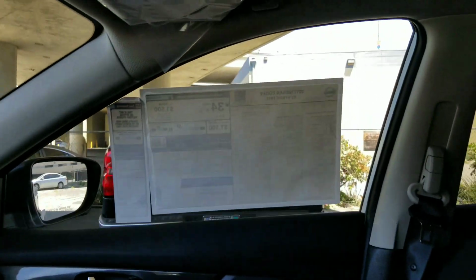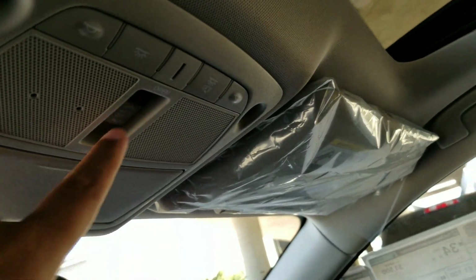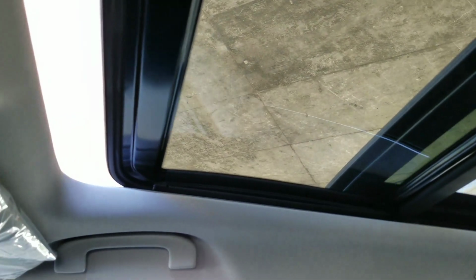Now, that nice dual panoramic moonroof that I mentioned earlier is what we're taking a look at today. As you see that, you can actually see it even from the back seat. So both rows are going to be greeted to really nice moonlight at night and sun in the day. Now, like I said, it's power, so you can power open and close. Open it. It can also tilt and open if you decide you want it open.